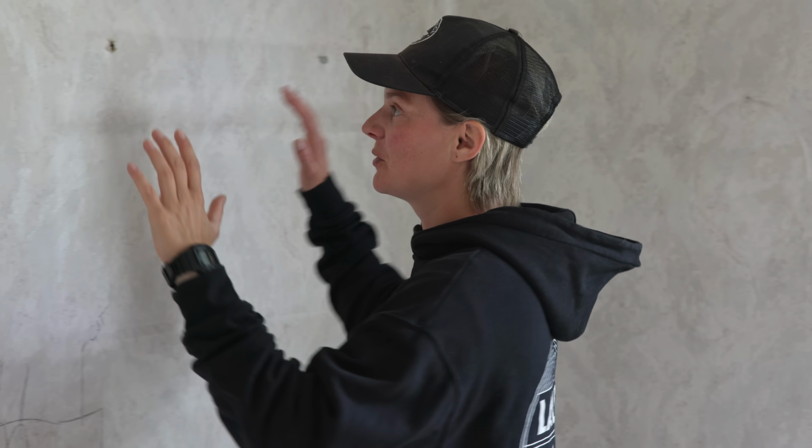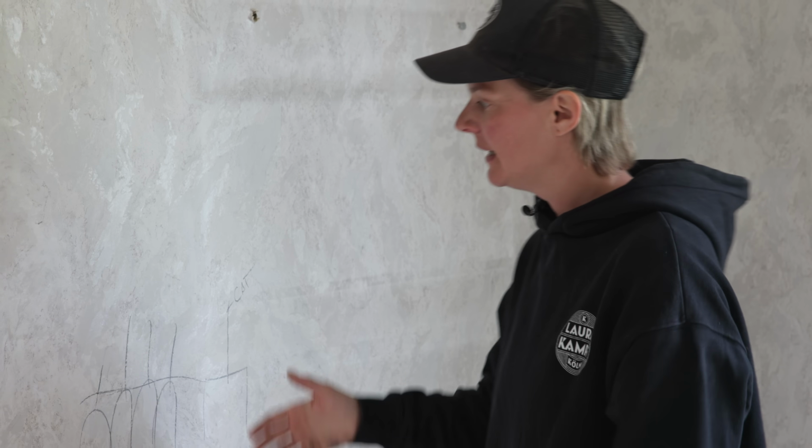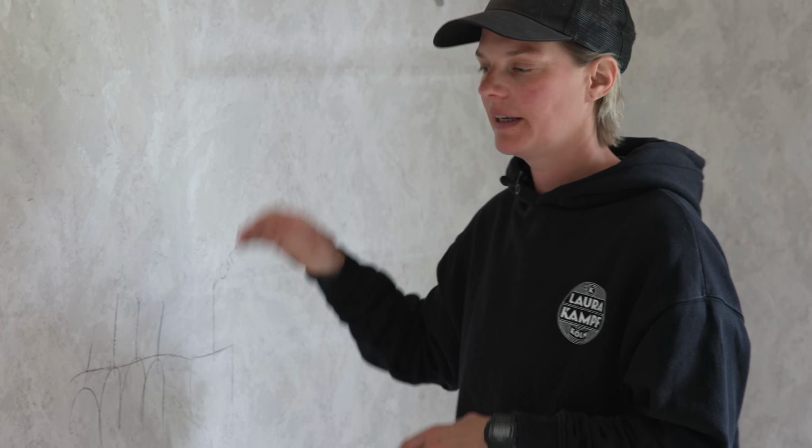So now it's time for us to prepare the walls so that Marius can do his work. He needs to cut the slots for all the wiring and all that. So it is crunch time for us.